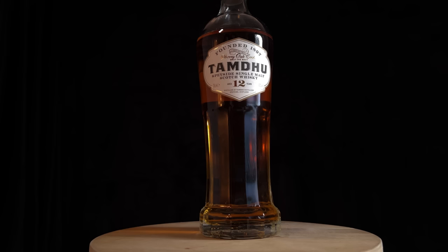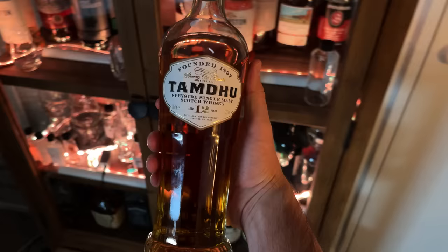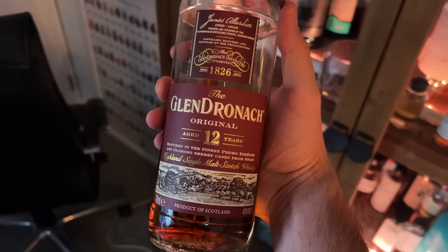So the next distillery is probably the one I go to the most when I'm trying to introduce people to the sherried style of scotch, and that is the Tamdhu distillery. Pretty much all their whiskey is exclusively matured in ex-sherry casks. So this 12-year-old's a great one. It's a good introduction. But I've also got the cask strength here, which is also a really good sherry bomb. The next sherry distillery is the Glendronach. They're very well known for having ex-sherried whiskey.